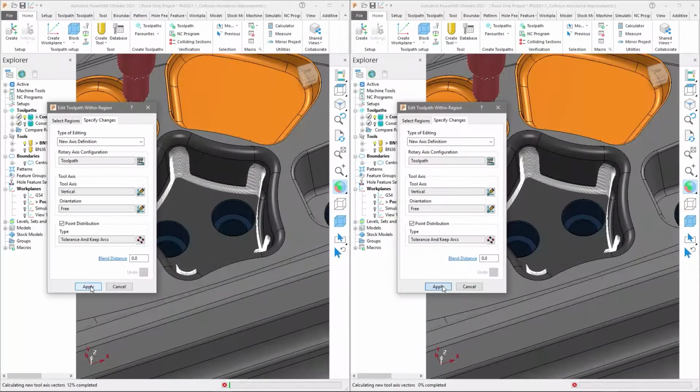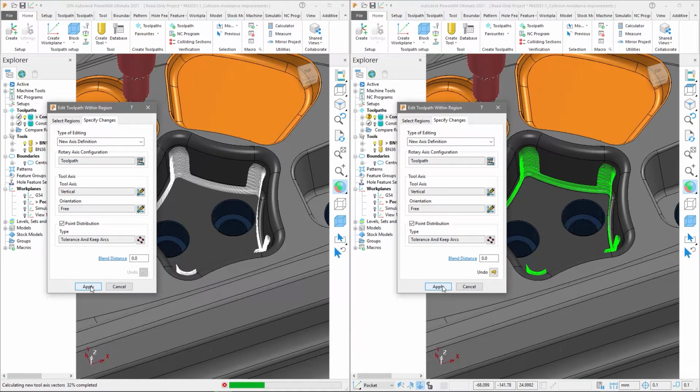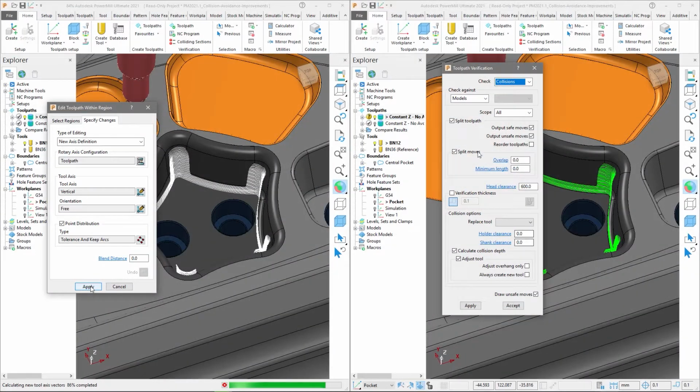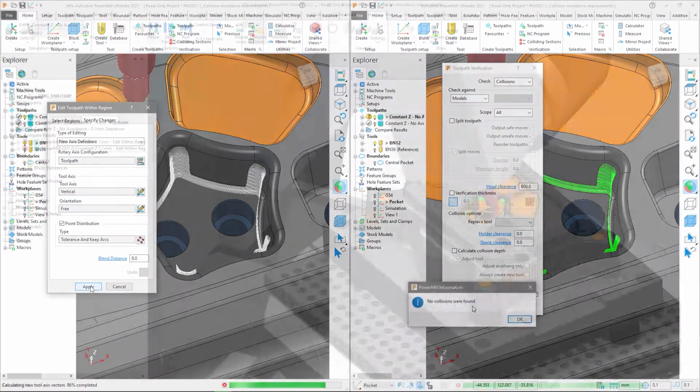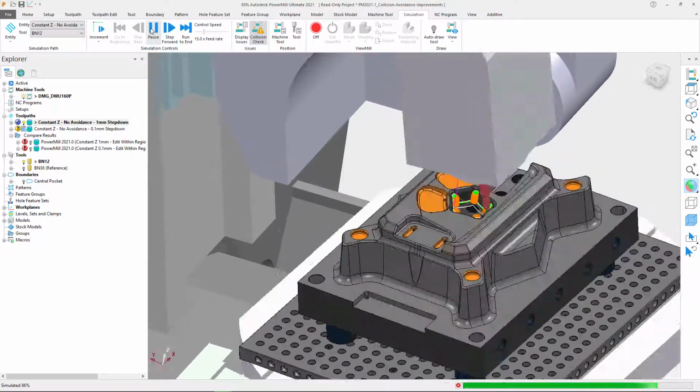The first improvement is one of speed. When applying a corrective tool axis edit to a toolpath within a region such as a boundary, calculation times are reduced by as much as 98% when compared to the previous version. This time saved can be used to great effect to test more machining options, verify with checking or simulation, or simply to get the parts on the machine faster.